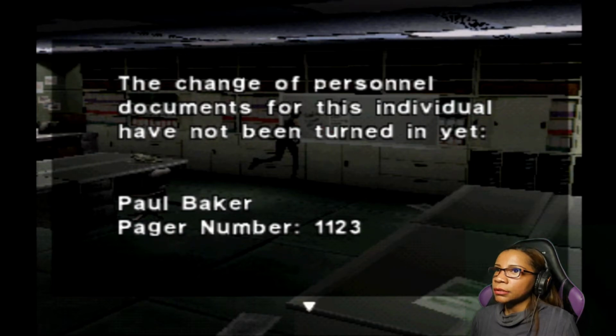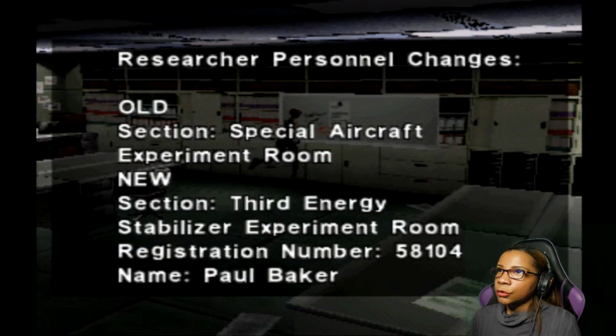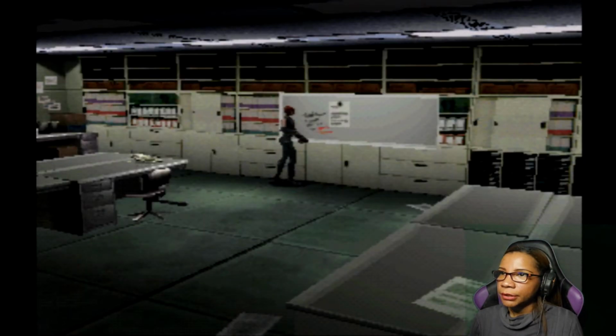The change of personnel documents for this individual have not been turned in yet. Paul Baker, pager number 1123. Researcher personnel changes. Old section: Special Aircraft Experiment Room. New section: Third Energy Stabilizer Experiment Room. Registration number 58104. Name Paul Baker.